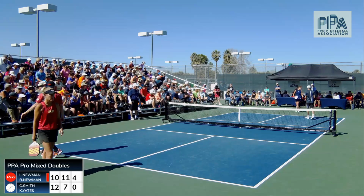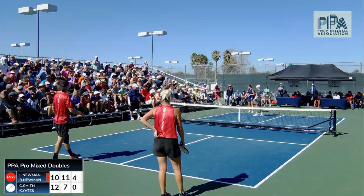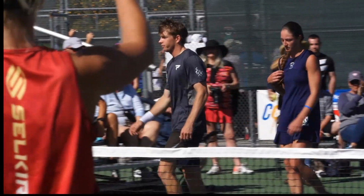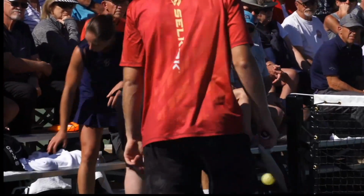There's that lob we were talking about earlier, possibly going high over Smith. Oh, 5-0. And Callie going to take it. We're going to stay here with this.